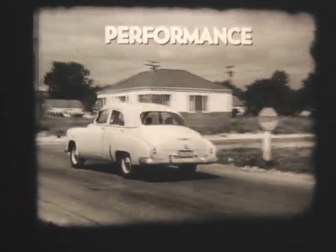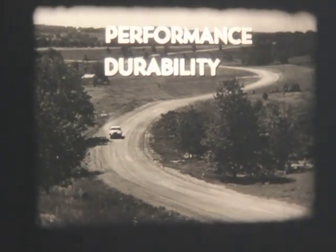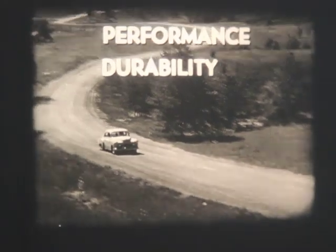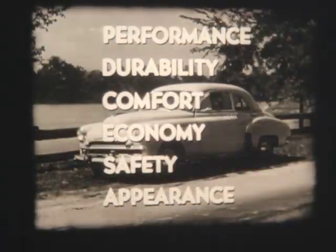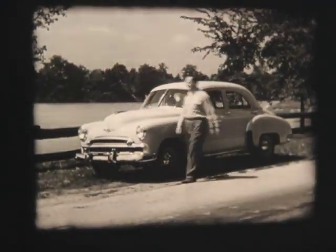We demand a lot of our motor cars. We want quick starting, fast getaway, power in abundance. We want them to be tough and rugged and long-lasting. And along with all this, we want them to do these things with comfort, economy, and safety. We demand all these things of our motor car, and Chevrolet delivers the goods.